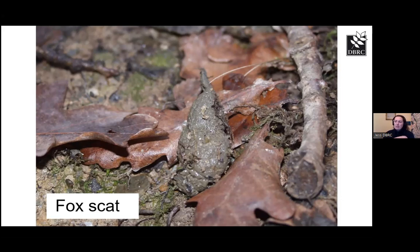They're also quite strongly scented. So the previous slide with the badger droppings, they don't actually smell too bad at all, badger droppings. But foxes, you definitely know that's a fox if you give it a sniff, which is obviously an identification method that we can't unfortunately do over Zoom.